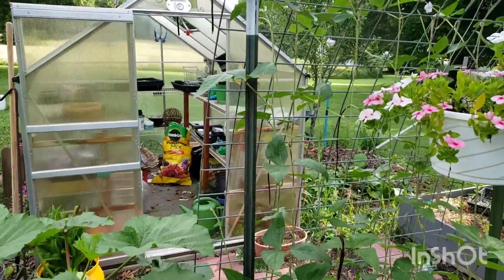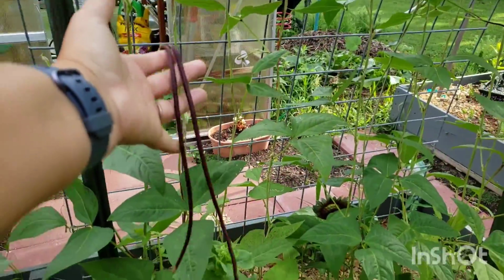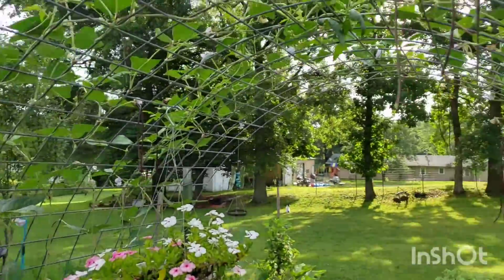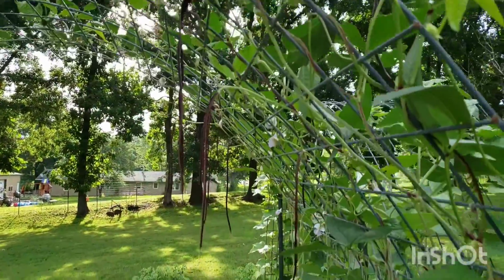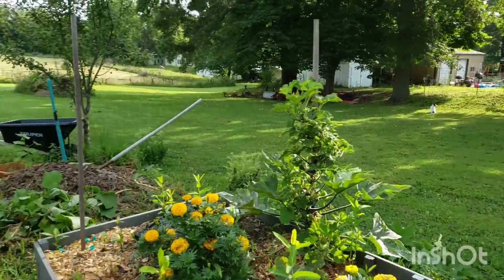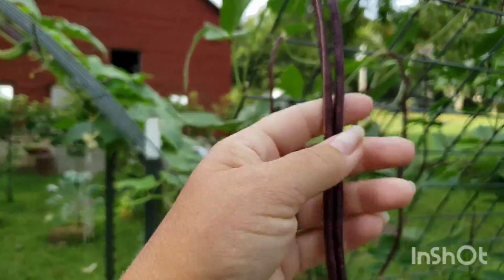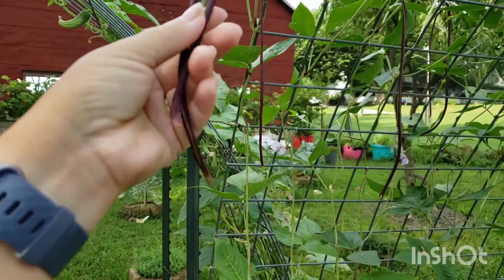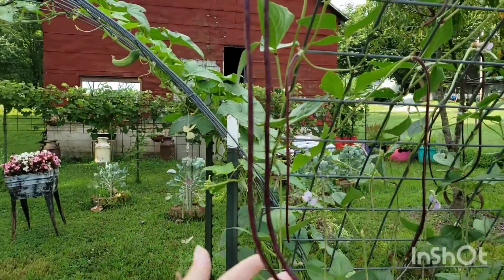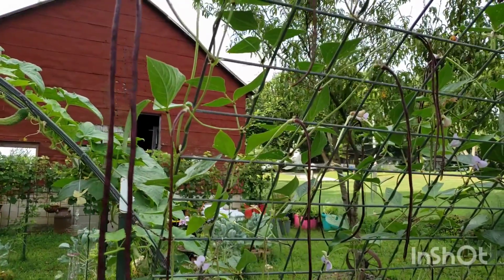All right, the exciting thing, Asian long beans. They are just the most amazing plants. I love them. Look at this. The way they hang down, they're just beautiful. Prolific. I've already gotten several. You can let them get a lot bigger than this. I like them smaller just because they're more tender. And I have found that I actually like them raw. So this is something I definitely will plant again next year.